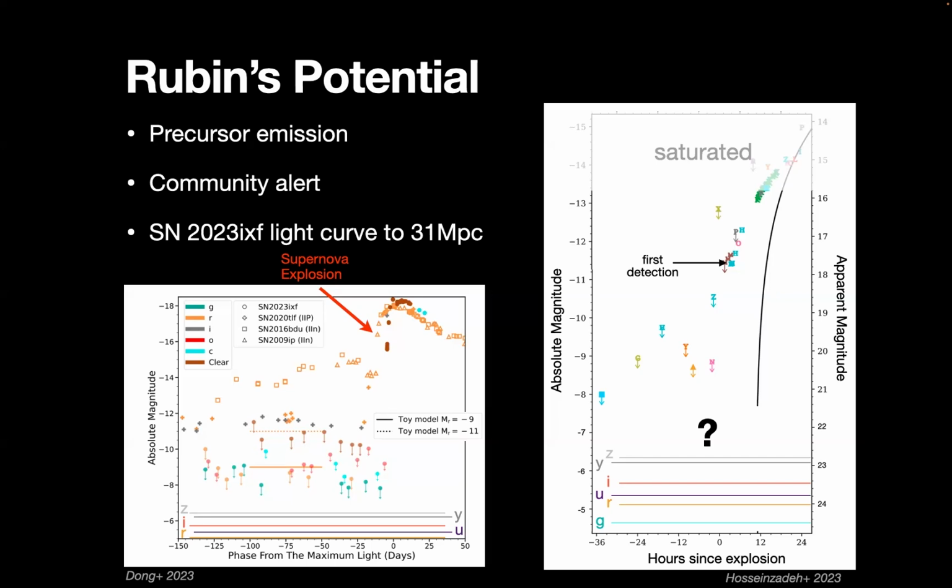And so we're trying to understand, is that normal? Is it abnormal? And if Rubin is alerting us to a supernova way down here, we can start to observe this line as it becomes visible to other supernovae. But again, we have to know that it's this interesting supernova.